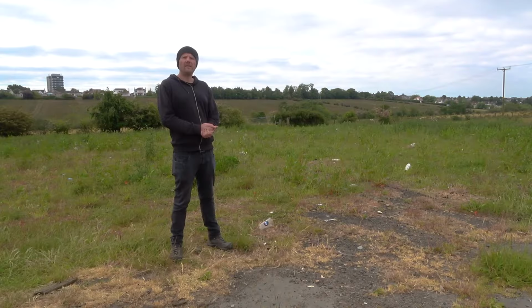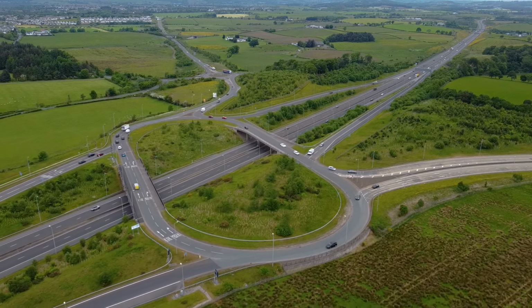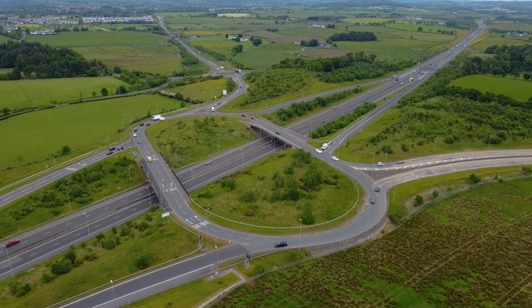We said earlier that the M80 from Junctions 1 to 3 was built in 1992, and until it was all linked up in 2011, the M80 would have terminated at Junction 3, where you'd have picked up the A80 to continue the rest of your journey.